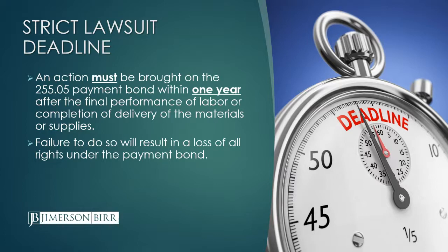I'm telling you now, don't do that. Do not agree to that. You can accomplish the same thing by timely filing your lawsuit and then agreeing to stay the lawsuit for some period of time while that dispute gets worked out. There's nothing in the 255-05 statute that would allow such a tolling agreement to be enforceable.